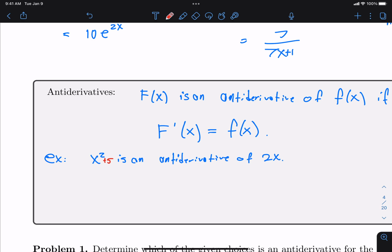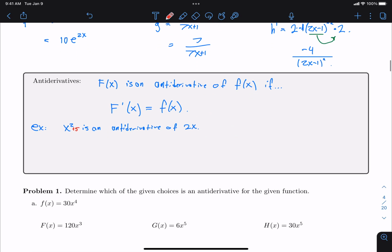Okay, so antiderivatives are not unique. Unique's the word we use in math when we say there's only one of them. Well, same in regular English, right? So it's any function whose derivative is your integrand, for example. Okay? So that's how we do antiderivatives.